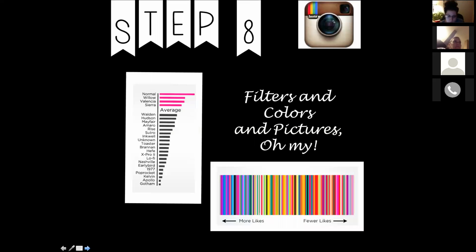Okay, step 8. So this is just some other research that I found about filters and colors. And I know we all love our filters. Oh my gosh, I hardly ever post a picture without a filter, but it's found that grays, greens, and blue tones get more likes, and they say to avoid yellow, orange, and pink. They said that photos that have 65 to 85% more light also get about 25% more likes.